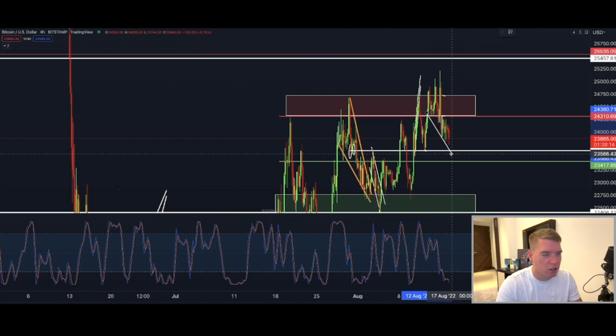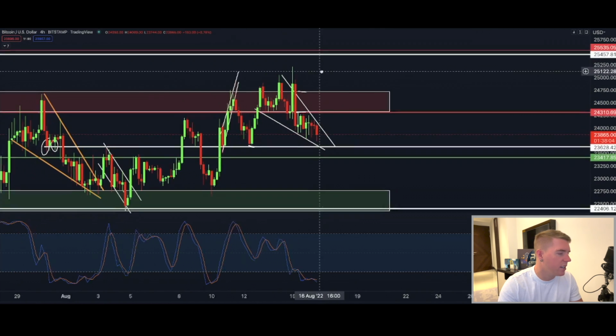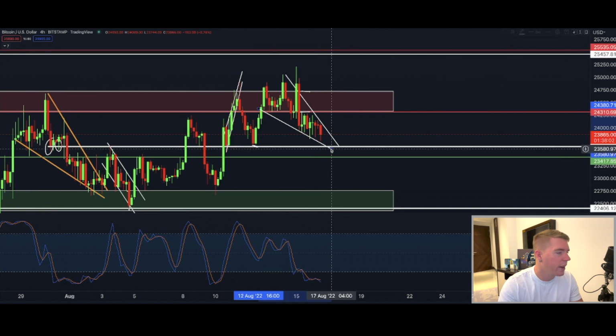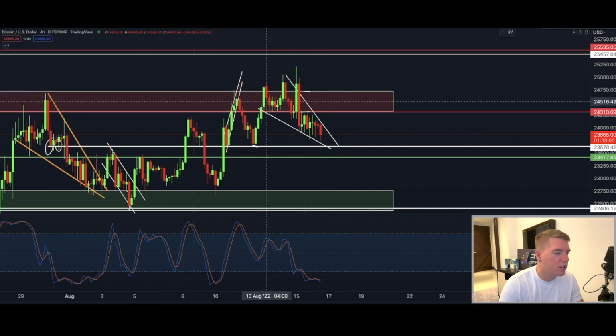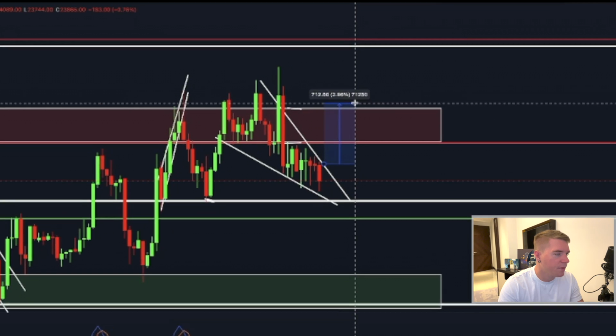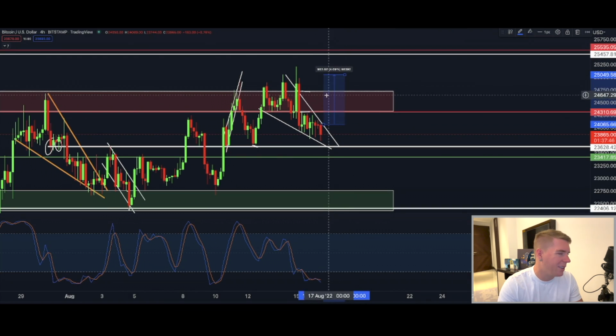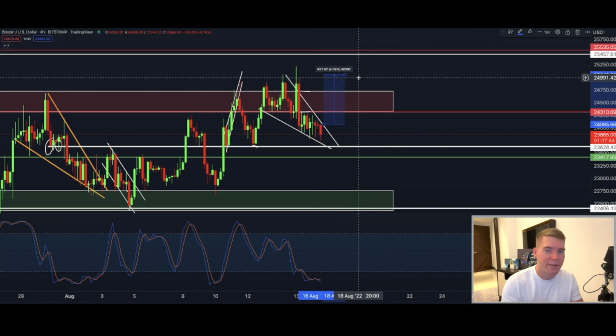Also here is a potential falling wedge pattern forming. When you draw it like this, you can clearly see that here's a potential falling wedge. If that falling wedge pattern would play out here on the 4-hourly, then we have to break 24,100 approximately. And then the technical target could be all the way up at 25,050. That would be 4% with 25x leverage. Again, 100% that we can make on the trade.